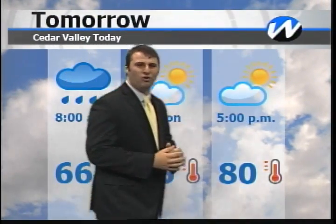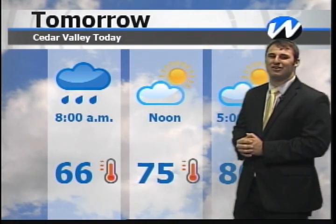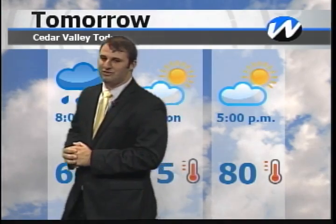Overnight, we're looking at a 30% chance of thunderstorms, but not a whole lot of rainfall there. And the good news is it can clear out pretty early. 75 degrees over the noon hour, and that sun's coming out, and it is staying out. 80 degrees over the 5 o'clock hour.